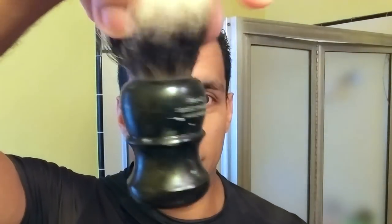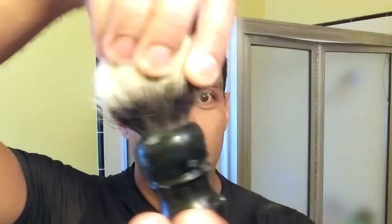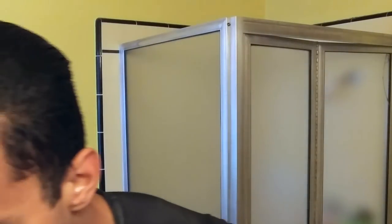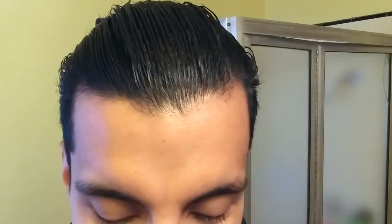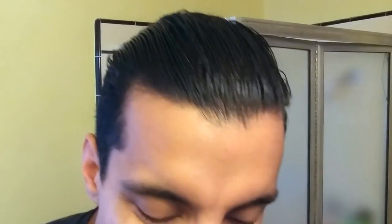Today's brush is the Paladin. This is the PK47 in Select Badger and Ebonite. Looks incredibly soft. Badger brush, my favorite badger brush in my den right now. And of course the Bleu de Chanel. This is the parfum. Highly recommend picking it up. It's a beautiful scent.